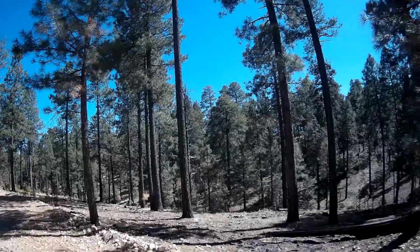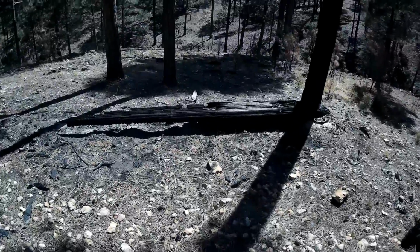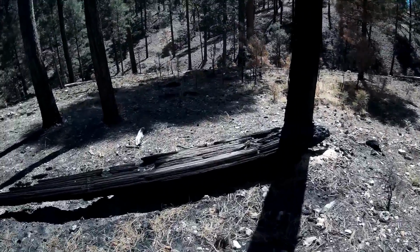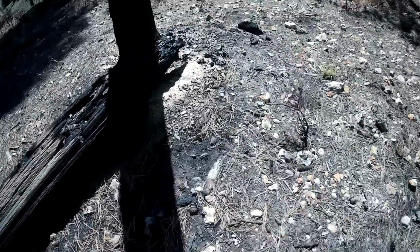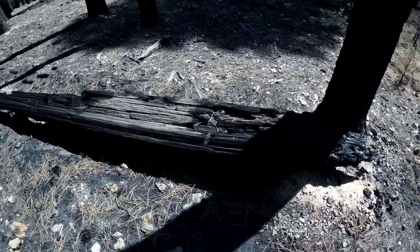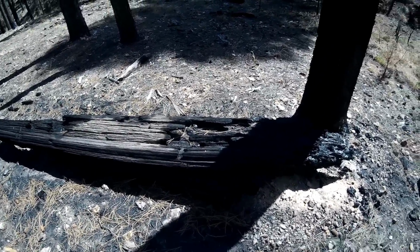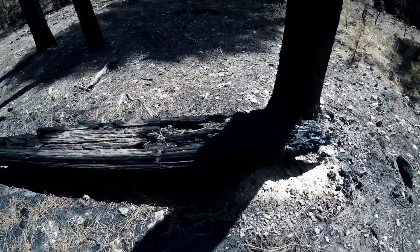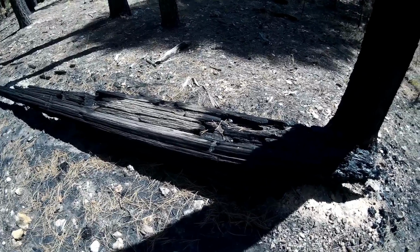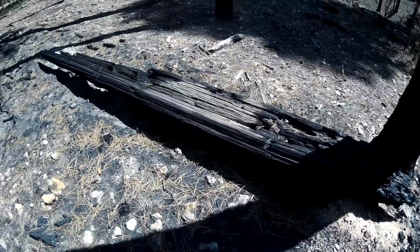I want you to take a look at some features here, which are quite prevalent in the National Forests of Arizona in the summertime, and that's forest fires. And here is evidence of one right here. This log was definitely burned up. We did have a forest fire here about maybe 13, 15 years ago. It was one of the biggest ones ever in the state of Arizona, and it did come through this forest here. This could have been from a lightning strike as well. But a lot of the forest has grown back, thankfully. And I'm sure glad of that because I love this forest.